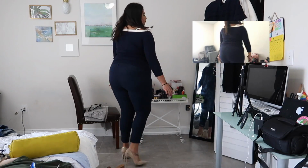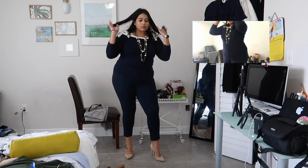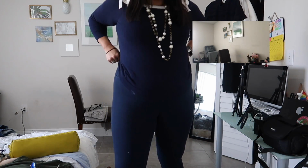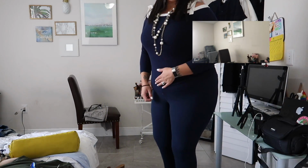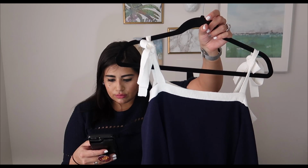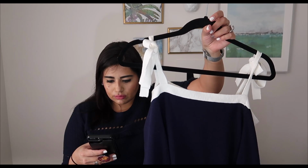Okay, so this is called, the color is tipped navy ivory. $59.50, on sale for $29.99, and I got it for $17.99. That top is just adorbs.